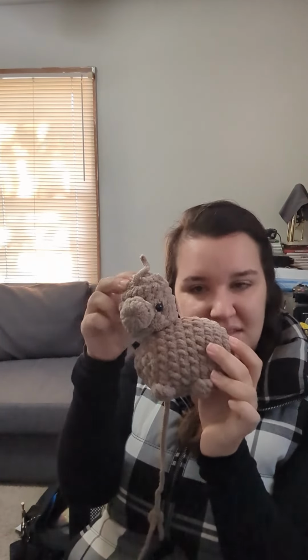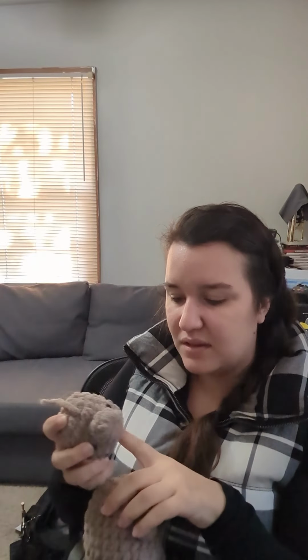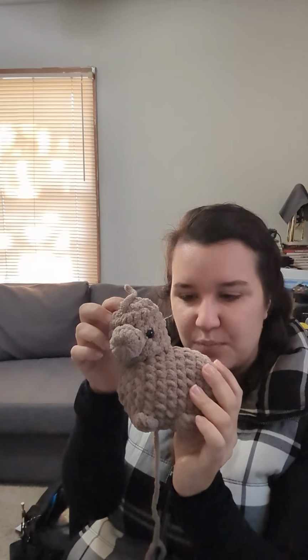Okay, I found the rest of that one. Here we go. It was a free one on Ravelry, I believe, and it's supposed to be a llama, and I kind of ran out. I think his neck needs to be a little bit longer, and I ran out of yarn. Maybe I could get away with doing a row or two, but I just felt like his neck was too short for his body.